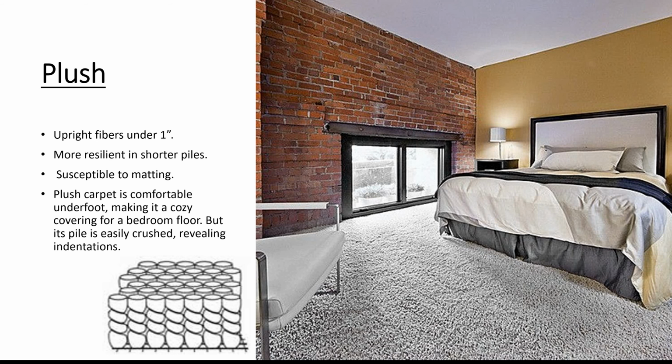1 inch. The 2 dash means inch, I think. Anyways, okay. So they are more resilient in shorter piles, and they are susceptible to matting. Plush carpet is very comfortable underfoot, making it a cozy covering for a bedroom floor, but the pile is easily crushed, revealing indentations. This is going to be the kind of carpet that you lay your face in and rub your hands through. It's real nice.